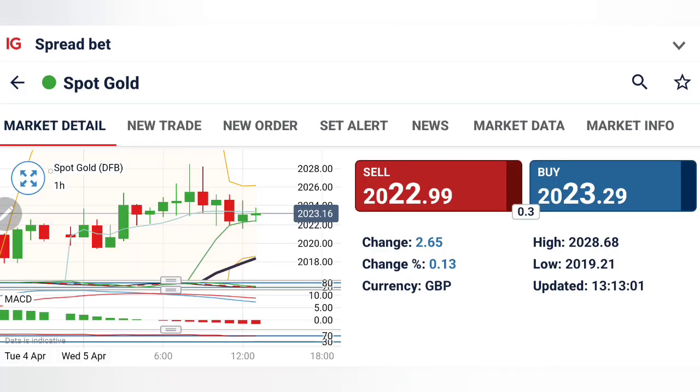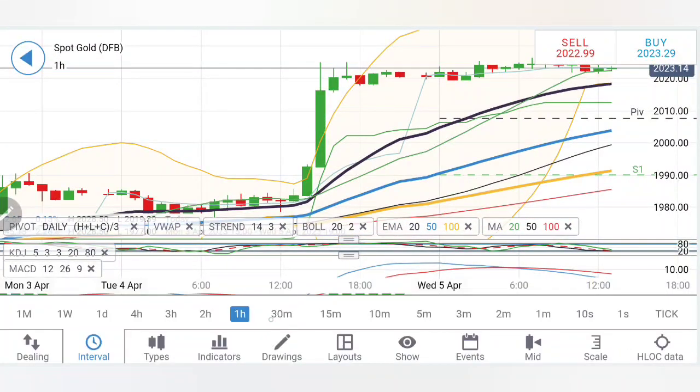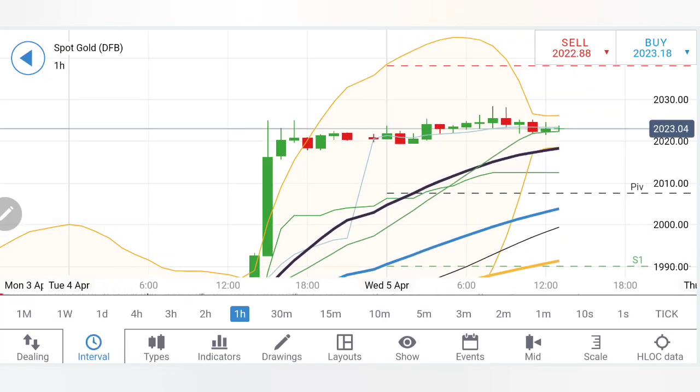Let's start first by looking into gold, followed by silver. Do watch till the end. Do listen to it carefully. Do note down the levels and trade as per the levels.